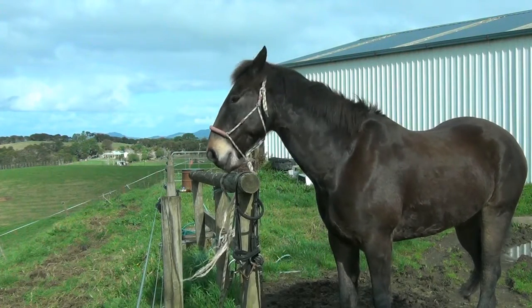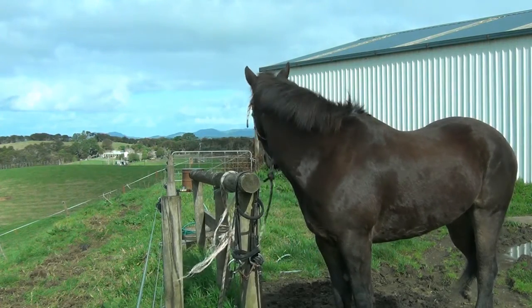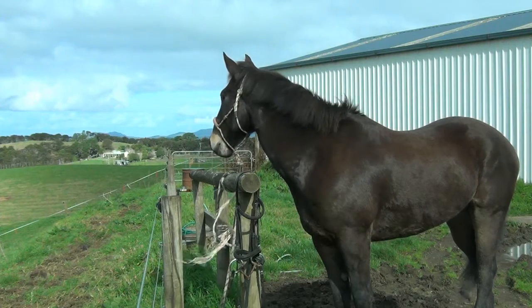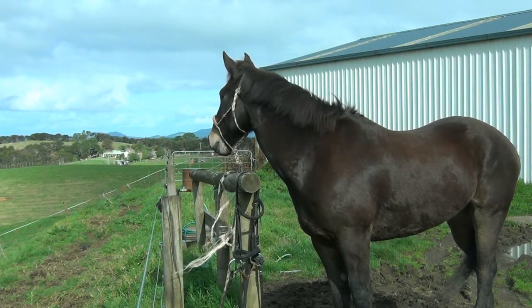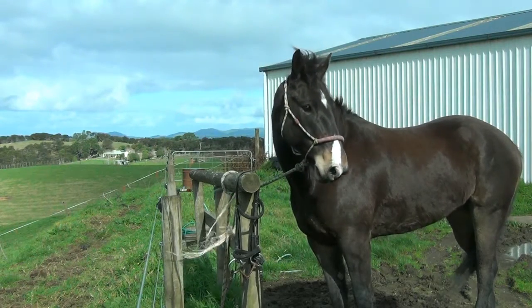Here we have Tonk once again. When you ride a horse that belongs to someone else and start bringing it into work, you're never quite sure what you're going to come up against, and strange little problems arise from time to time.